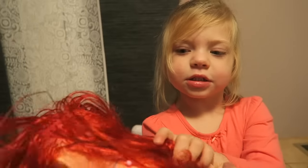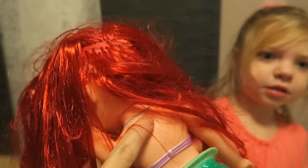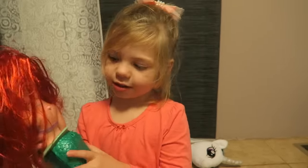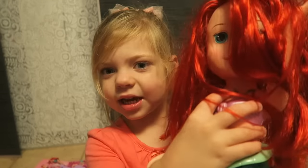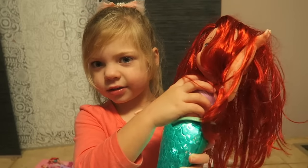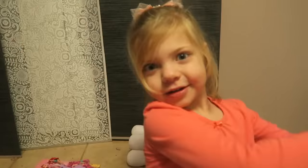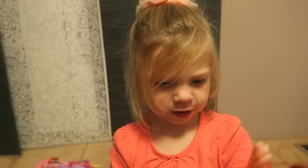I want her to say Spanish. Okay. She can do Spanish or English. You press this button right there. And then show them what you press on the front of her to get her to talk. Turn her around. And you press this necklace to make her talk. And she lights up. Hey, that's a real voice, right? Yeah. I didn't know. And you put her arms up to swim.